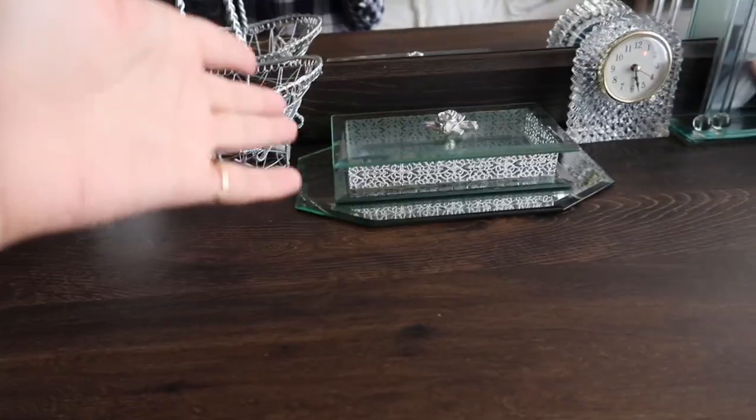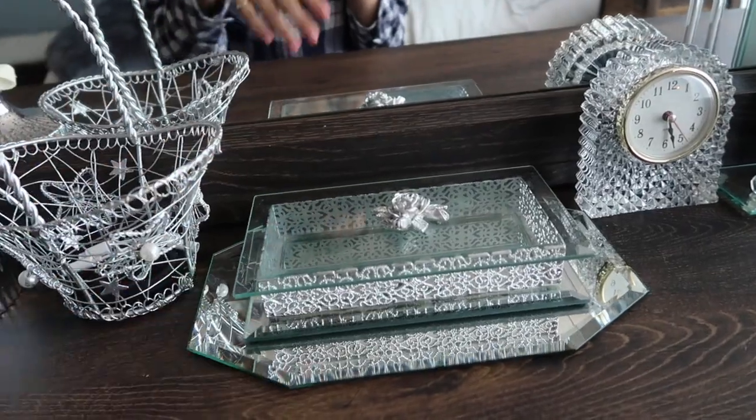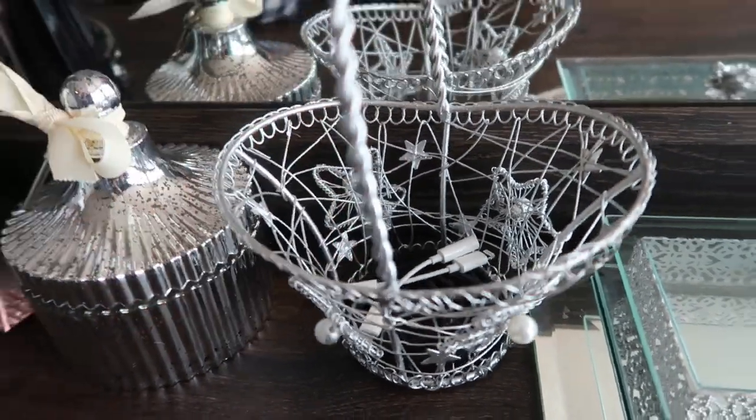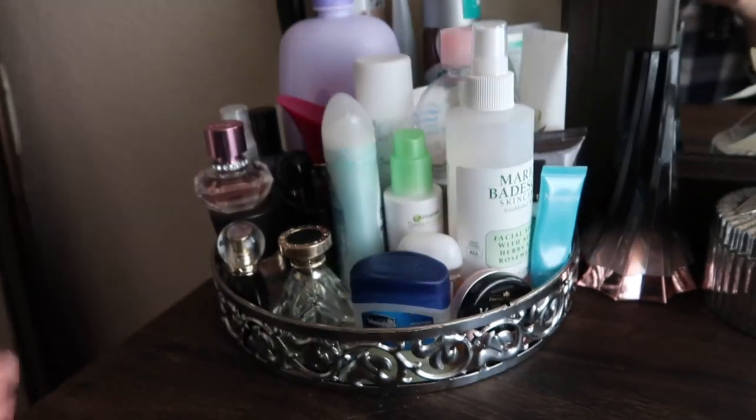But yeah, I haven't put anything in there yet. But usually when I take off earrings or small little rings and stuff like that, I just place it in there so I can see it. This just has iPhone jacks and hair ties. This is another candle. And then this is just all my stuff.